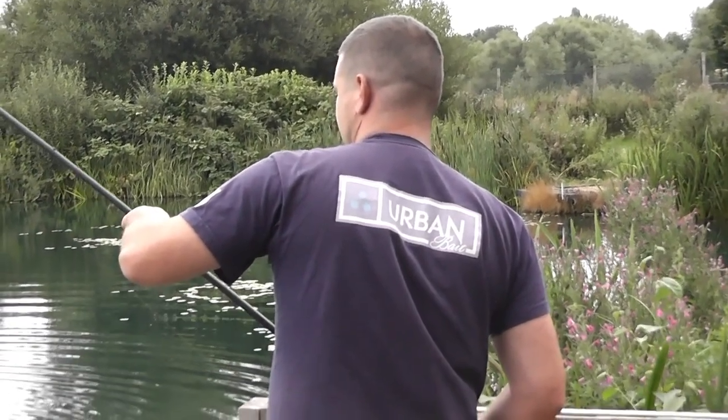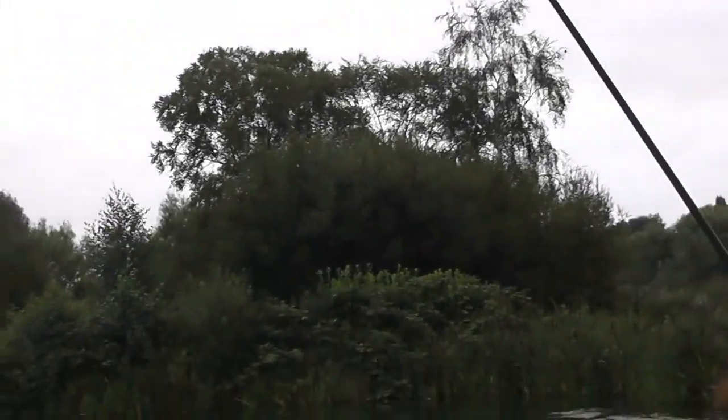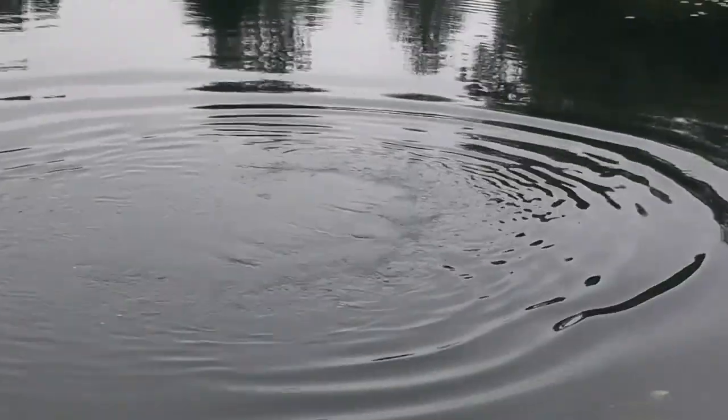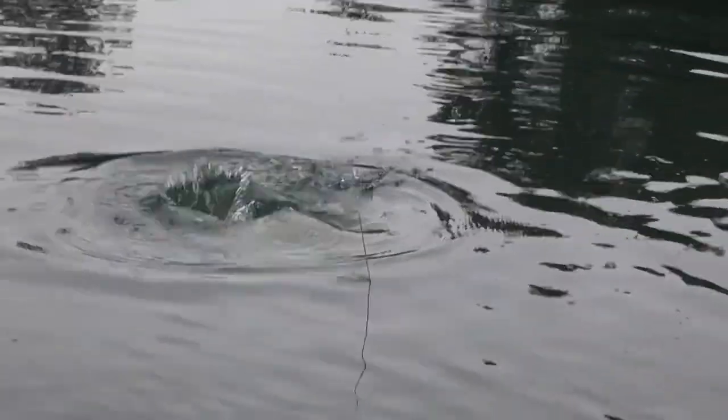Could he beat his PB here on his common? Huh? Spider. Big fish. Very, very big fish. It's a very big carp. A very, very big carp.